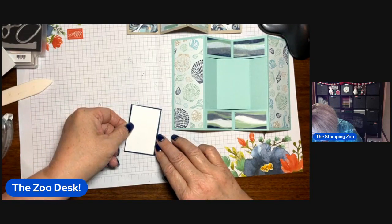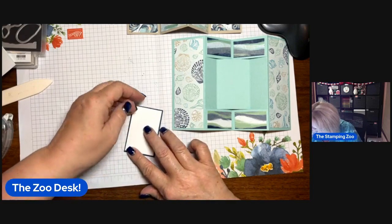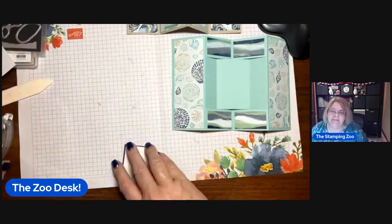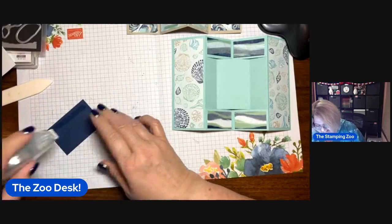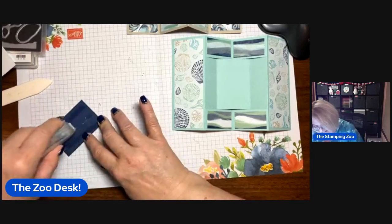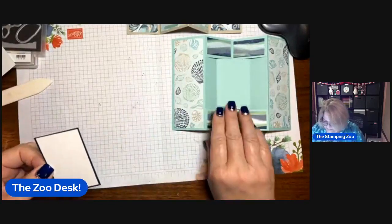This is where you're going to write if you want to. Especially when I'm sending cards to card makers, oftentimes I don't write in them. I don't know that they send them along or not, but I guess I just feel like I just write on a piece of paper for you guys.